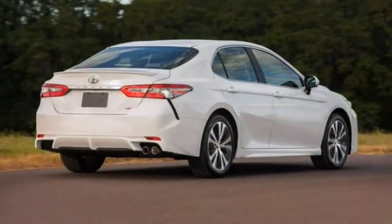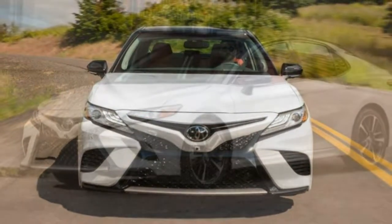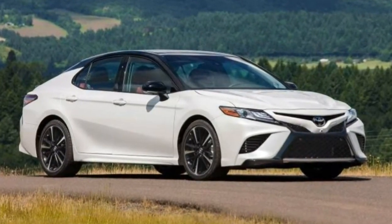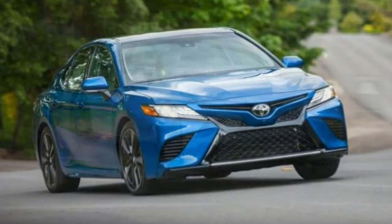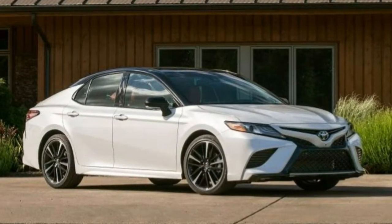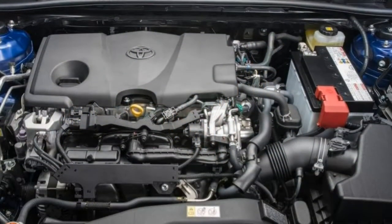All Camrys include Toyota Safety Sense, which is usually a suite of driver assistance features including adaptive cruise control, a frontal pre-collision system, lane departure alert with steering assistance, and automatic high beams. The base L sets the floor for that base price but will not be commonplace due to the relative paucity of kit. This Camry is included with 16-inch steel wheels, automatic LED headlights, cloth upholstery, a height-adjustable driver's seat, a rear-view camera, keyless entry, a 7-inch touchscreen interface, one USB port, Bluetooth along with a 6-speaker audio system.